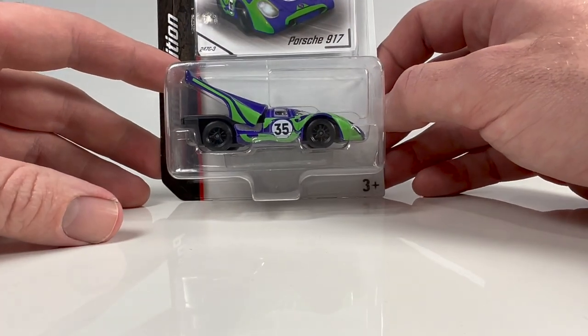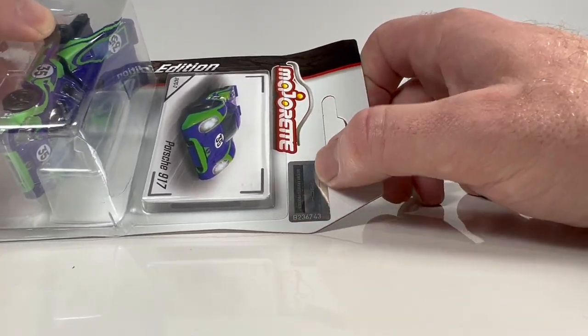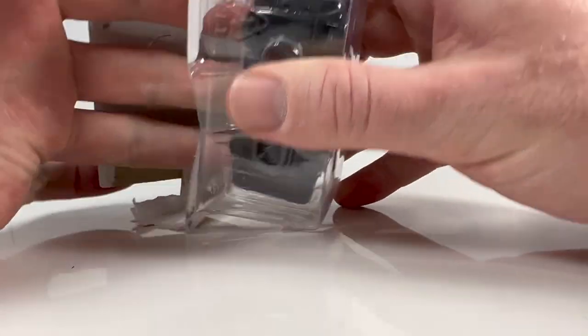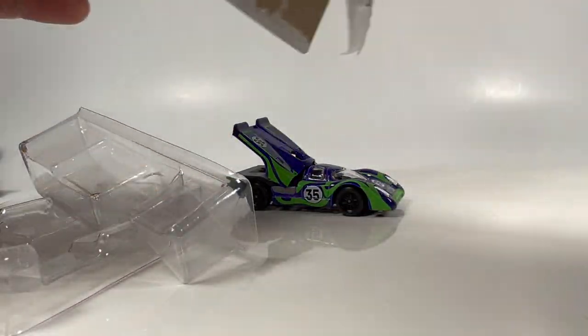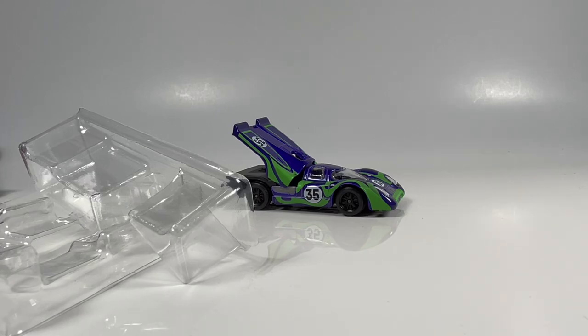All right, one last Majorette. Be this guy right here, Porsche 917. We got the Porsche licensing right there. So this is kind of a neat casting. I do have one other example of this. I got like a pink pig version. I think I got that from my buddy Michael.